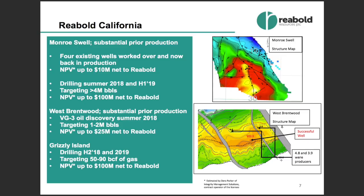So that data, the historic wells, as I said, lent this low technical risk nature that had been overlooked by the industry, and we were able to put it in production in short order. We're talking about facilities that will provide 200 barrels a day, or more than 200 barrels a day of production, which was, I think it would be fair to say, above expectations. And I should say, Grizzly Island is a gas opportunity, and that will be amongst the wells we will be drilling later this year.